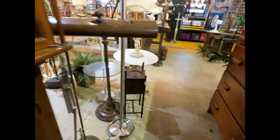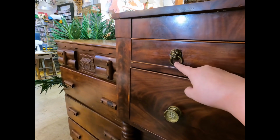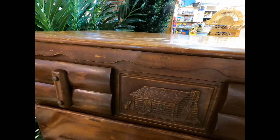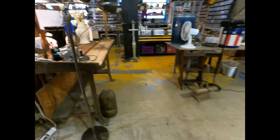the grandfather clock. And then they had some cool furniture. They had this with the lion poles. God, I love furniture with lion poles. The lion heads, they're so cool. And this one is like a log cabin theme. Like you see how it looks like logs. Needs some work on the top, but I thought that was a really neat piece of furniture.